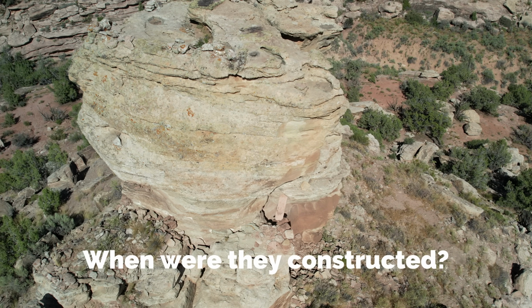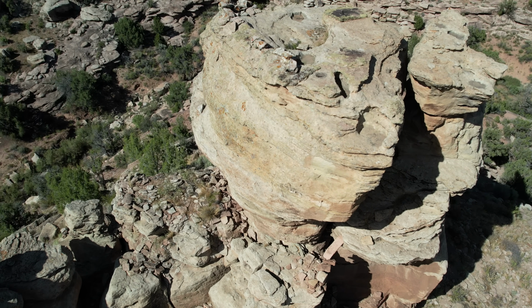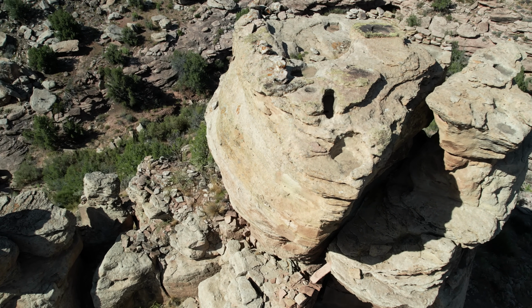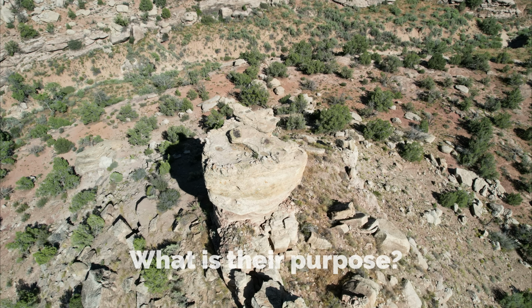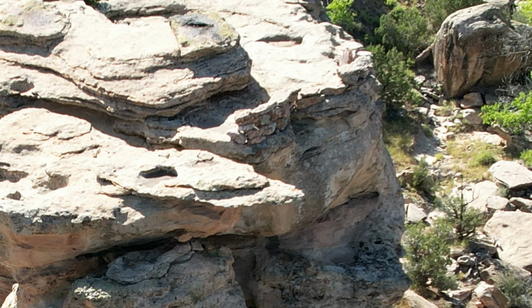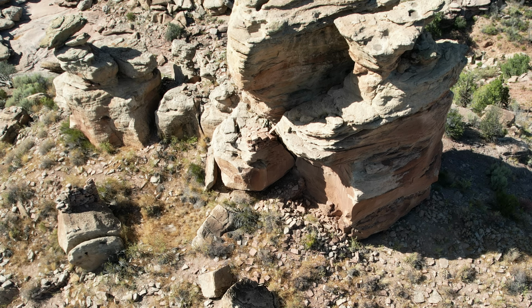When were they constructed? The dating of the neighboring ruins places them around 1,000 years ago. Might these ruins share the same time frame? What might these structures have been designed for? Could they have functioned as ancient hunting blinds, where people would climb to the top and wait for animals to pass by? Or could they have served as defensive fortifications, providing shelter from potentially hostile groups?